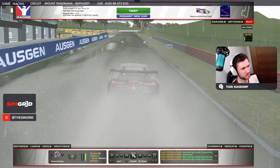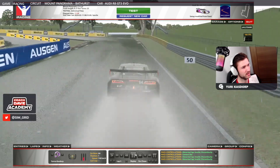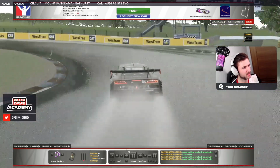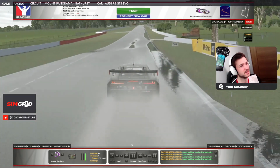So for turn 1, there's puddles on the right side. So avoid that by braking slightly to the left. Avoid the big puddle on the inside. Try to stick not too far to the outside for the big puddle on the right side then.